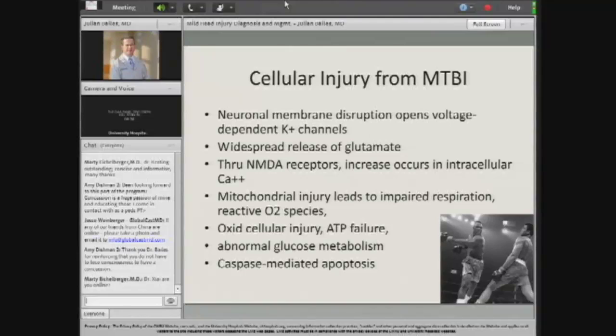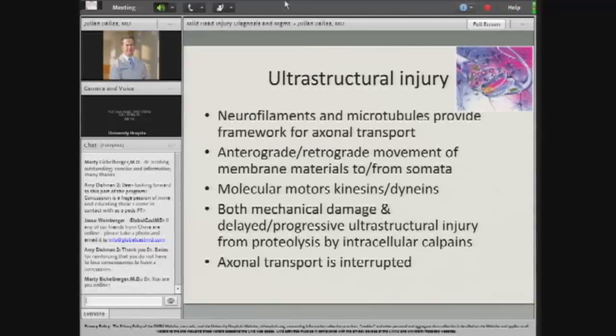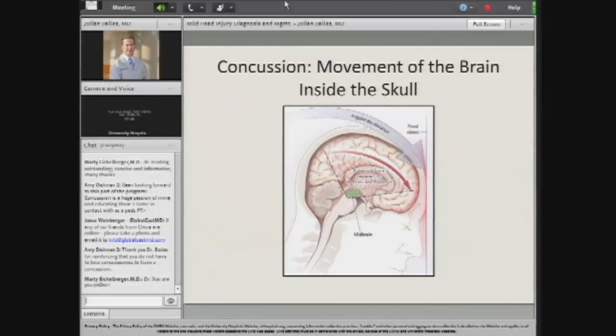We know that there's ultimately probably the risk of ATP failure. And then, of course, we don't want apoptosis or cell death to occur. In addition to cellular injury, there's ultrastructural injury, and that is to the axons and dendrites, particularly the microtubules, which provide for axonal transport. And this is an example that scientific data in the last decade has contributed, that axonal transport can be interrupted, and that's how the disconnection and the potential for long-term effects, if repetitive, can occur.